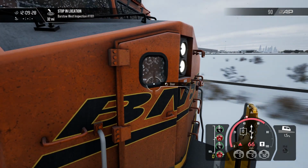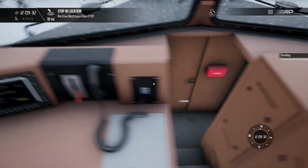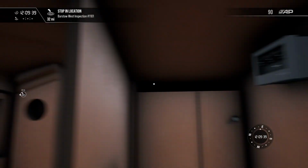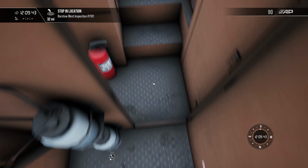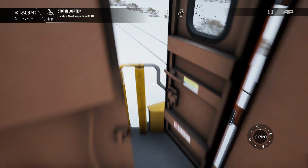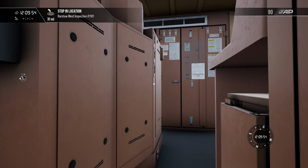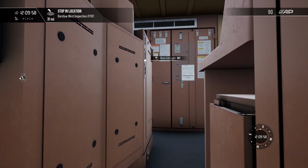Also, I don't know if it'll do it like this, but I know. Yeah, okay, yeah. It does happen. You see, once you start going, you cannot climb up the stairs at all. So you're stuck here. And now there's no way to stop the train. Shoot. Dang it. I was going to show you the other bug. Oh, no, I can reach it.